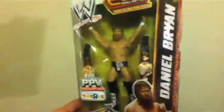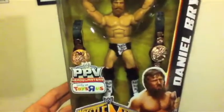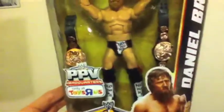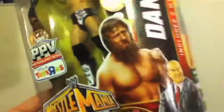Got the Daniel Bryan from the Paul Heyman series. I'll probably get this guy opened up at some point and mess with him. I like the idea of having 2 tag titles, even though they're the modern ones. I would have preferred the classic ones, because when I get the New Age Outlaws, I'm probably going to want to display them with the classic tag titles. But this is the most current rendition of Daniel Bryan that there is, as far as I know, so good stuff. And it comes with some Paul Heyman part, the legs, I guess. Whatever. And here's the Triple H that's free.